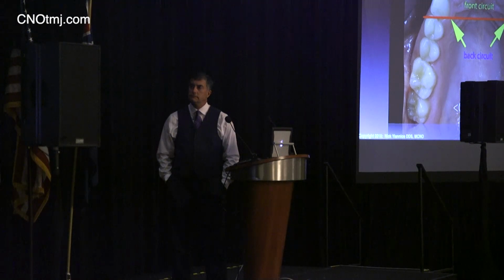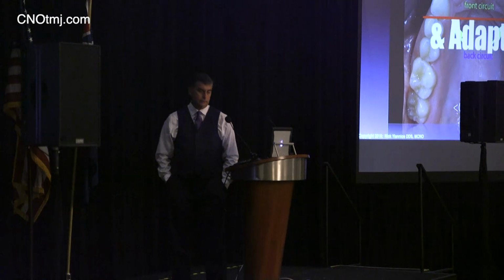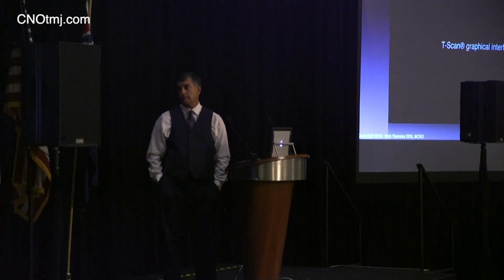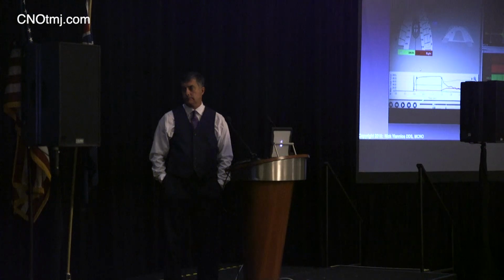ICAGD is used to accomplish disclusion time reduction therapy. ICAGD is an occlusal adjustment procedure used on patients with stable and adapted joints. The T-scan studies relative force per unit time: force on the y-axis, time on the x-axis.